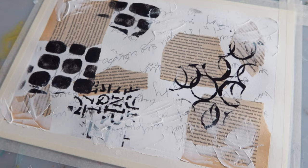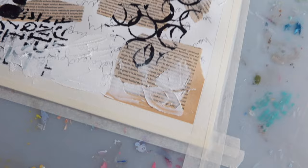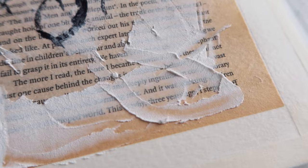So this is what I have so far for my background. I'm working on the A3 watercolor paper and I've done some writing and I put some collage papers on as well and some tissue paper, and I've also added some crackle paste.